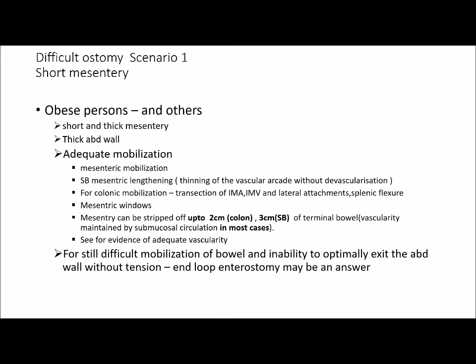Now, very good. Everything is very good, but this kind of scenario does not happen in every patient. You have a number of problematic scenarios. Let's examine one. Scenario number one, you get a very short mesentery, where the patient is obese, or even otherwise, there's a short and thick mesentery and a thick abdominal wall. Now what do you do? You're trying to drag the descending colon out, the transverse colon out, the small bowel out, and you find that it's not easily done. The moment you try to apply some pressure over it, what's going to happen? The mesentery is going to tear, or the bowel is going to come out in your hand. So adequate mobilization in these patients is not easy.